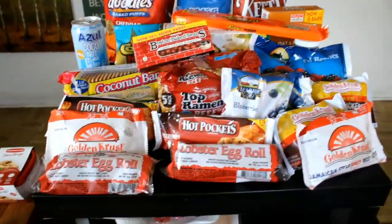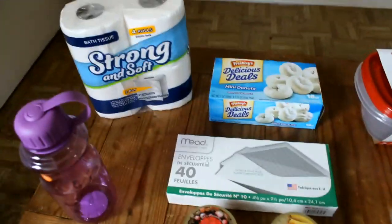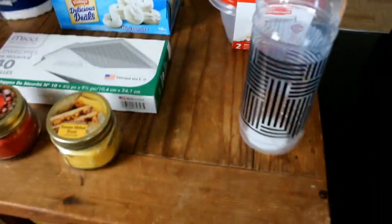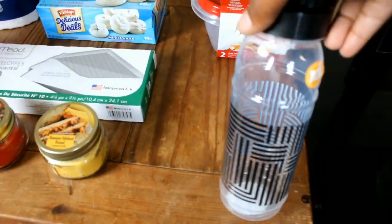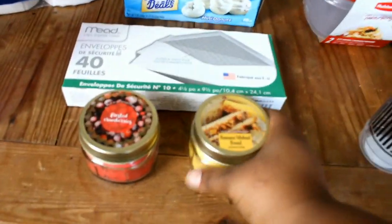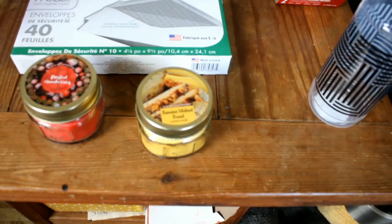So I'm gonna just start tackling this from the beginning. As you can see, I have a couple things right here. I got this cool water bottle right here. Of course, everything is a dollar there. I got two candles right here. They smell so good. I'm not sure you can see that or not.